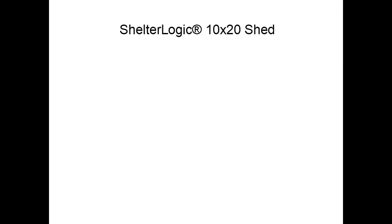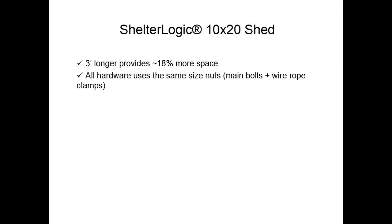For the Shelterlogic 10 by 20, it has a 3 foot longer length, so about 18% more space. All the hardware uses the same size nuts, the main bolts and the wire rope clamps, so you don't have to switch between the sockets. The Harbor Freight actually uses a 10mm main bolt size for the nylocks, but the wire rope clamps are 8mm, I believe, so you do have to have a couple different sizes of sockets. Not a big inconvenience, but it can be if you're having multiple people work on different parts with different drivers already set up ahead of time to handle them.